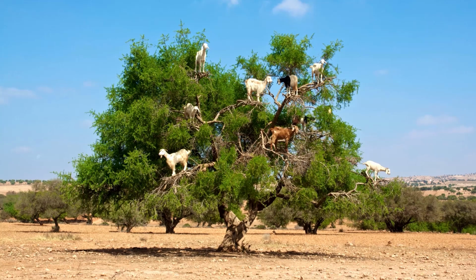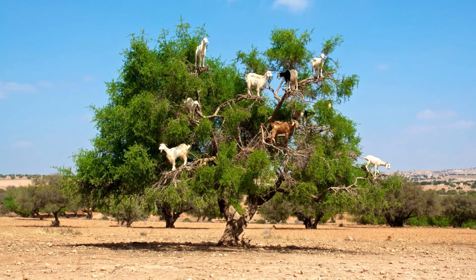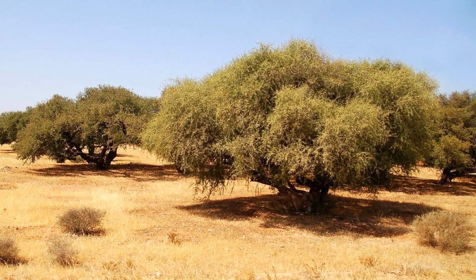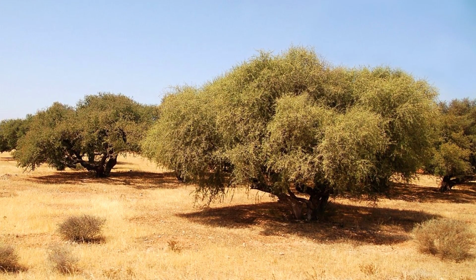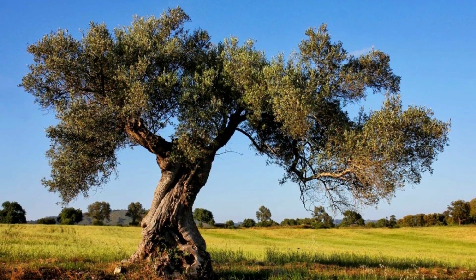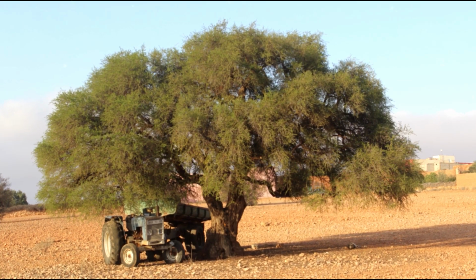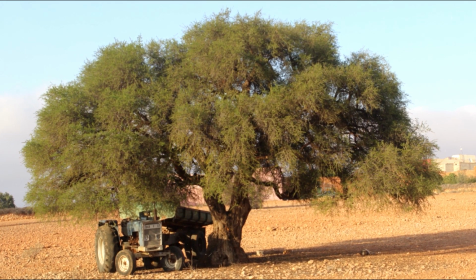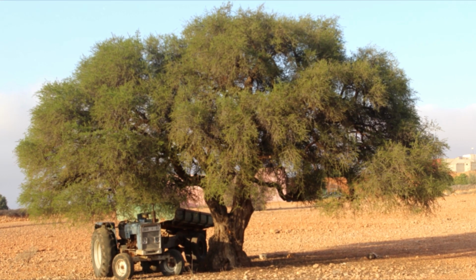Goats have found a way to feed on the fruits of argan in search of food. These trees have adapted to the harsh dry climate and grow almost everywhere in the southwest of Morocco. Argan wood is very durable, it is also called ironwood. Older argan trees usually have a height of about 10 meters. Their branches spread widely for several meters from the trunk.